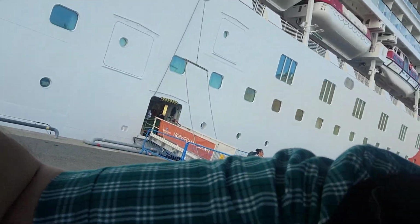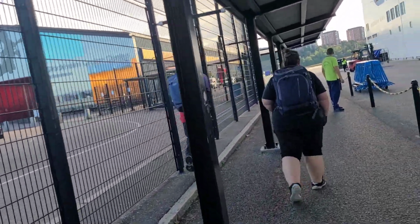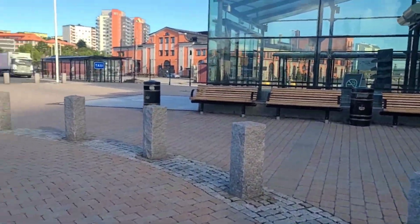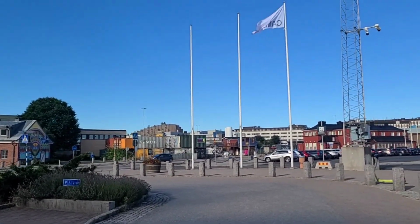We have gotten off the ship for the last time, and now we have tours here in Stockholm, Sweden. There are taxis right by the boat, but they charge a lot of money, so we just walked to the end of the port and got ourselves an Uber. We are waiting for an Uber ride.